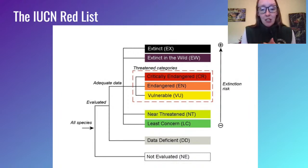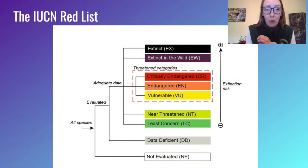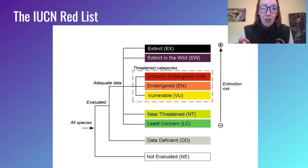A species of least concern, or LC, is a species that they've looked at the criteria and it's not considered in any of those threatened categories you see above. So this would be a species like the Arctic fox. A species is near threatened, or NT, when it has been evaluated against those criteria, but doesn't qualify for some of those threatened categories, but it's close to qualifying, or it's likely to qualify for a threatened category in the near future. An example of this would be a plains bison.